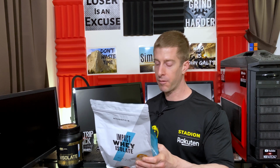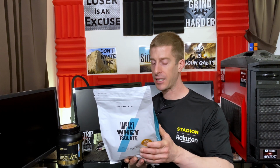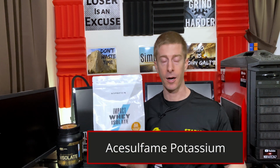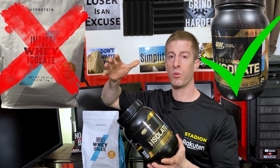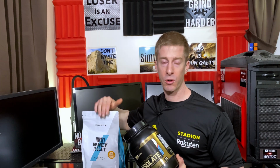They also put in modified food starch. They also put in acesulfame potassium. I can't pronounce that. I'm going to put it right up here. And that's why Impact Whey Protein loses in this category. I think Optimum Nutrition's product, with respect to the ingredients that they're adding in, is a lot cleaner and it's a lot less questionable than two of the other ingredients that are in here.